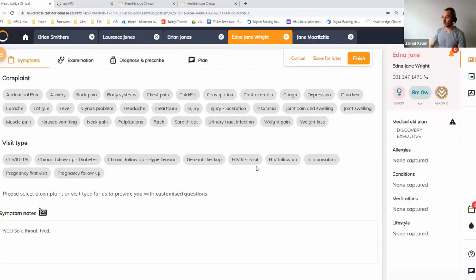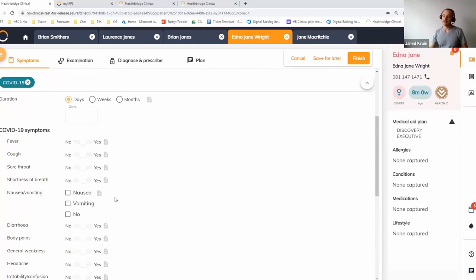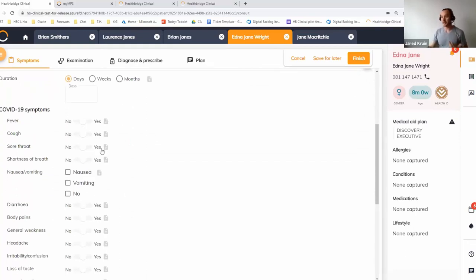The other way, and what we worked on again with the doctors, is: what are the typical complaints or the typical visit types for patients coming in? And then we've got these, and these are really templates. They cover 80-90% of the type of questions you want to ask, so it makes it easy just to click yes or no or not applicable, whatever it might be. So let's choose COVID since it's so topical. It'll then pull up the template, and it'll ask you questions that are optional for you to answer.